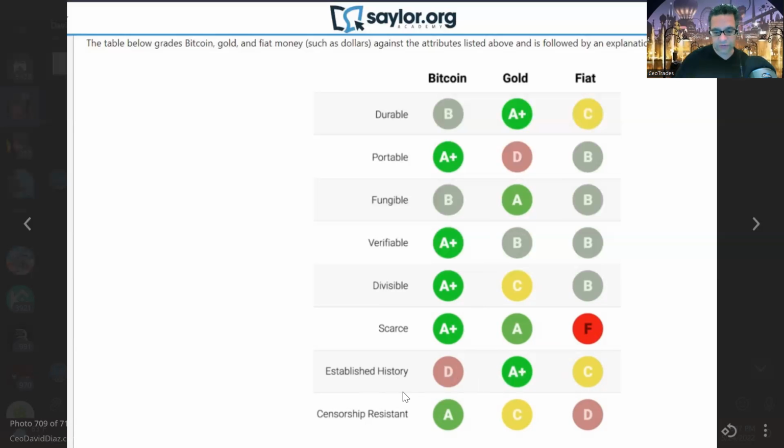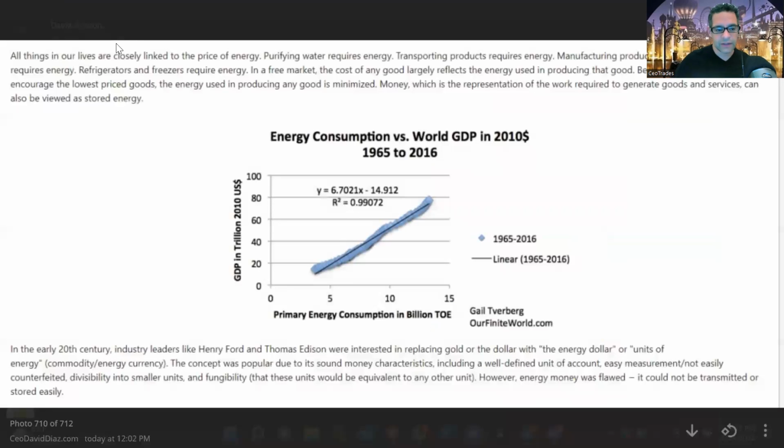And then the last one underneath is censorship resistant. And obviously we know that Bitcoin has gone through the test of being censorship resistant, because at the time that Michael Saylor made this program, China was not accepting Bitcoin, and now they've just recently, in the last several days or weeks, said that they will accept it.